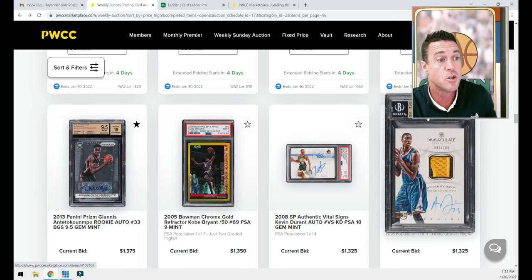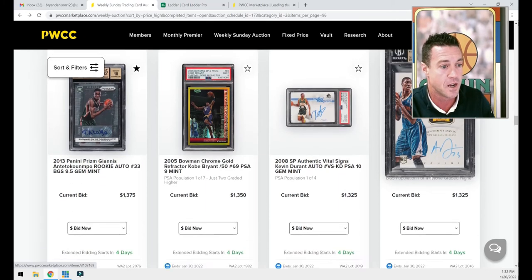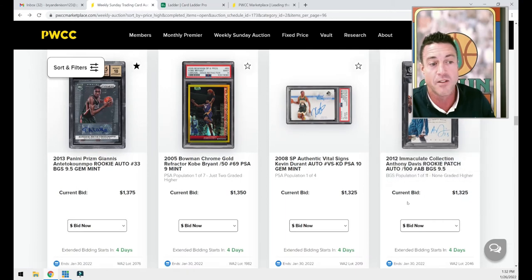Beautiful card, 2012 Immaculate Collection, 98 out of 100, 2-color patch, cool autograph with his jersey number inscribed as well. Pop 1 of 11, no BGS 10s. Really cool card.